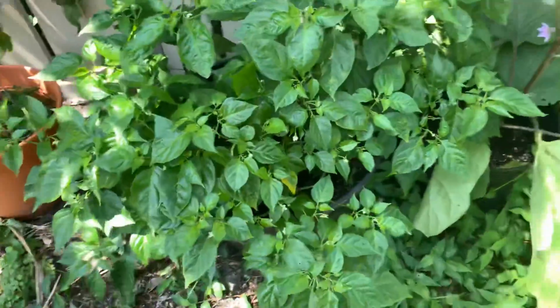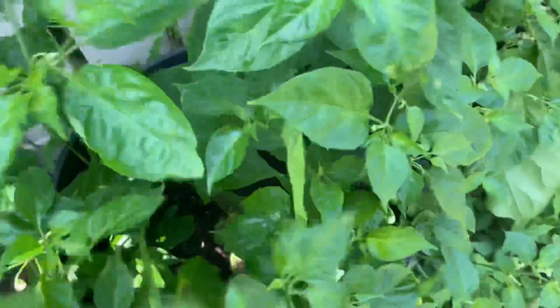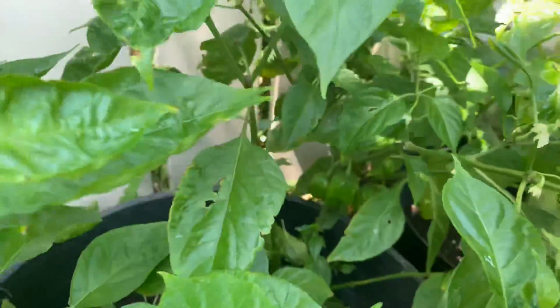This is the habanero bush. I have three plants in here, but they have become like four. I don't know, this is a big bushy plant. Does it have some fruits? Yes, it has some fruit in there.